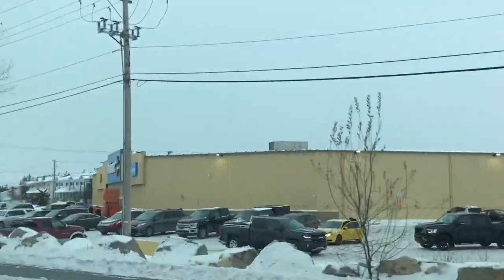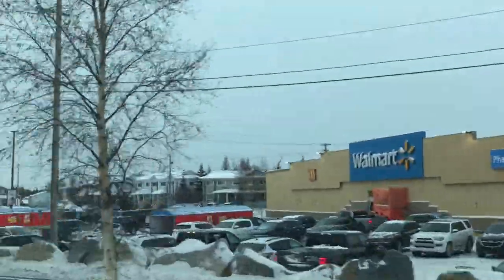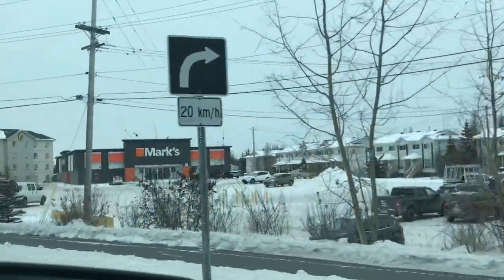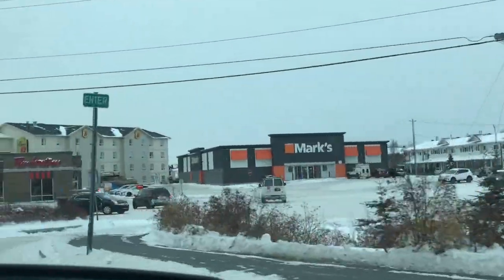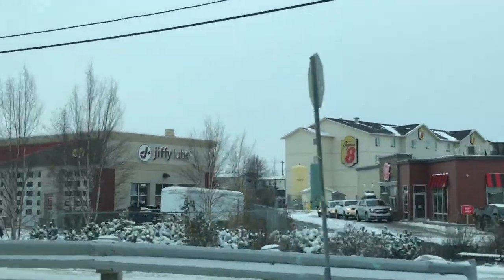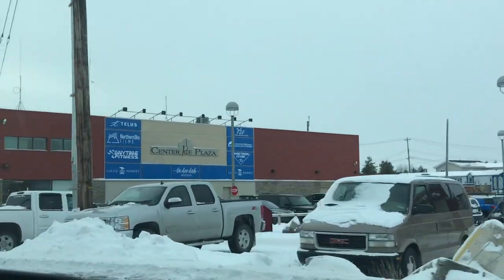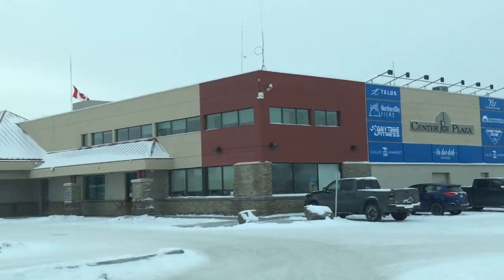So Walmart's here. Mark's Work Warehouse is in this little part as well. And Tim Hortons. There's Mark's. Oh yeah, and there's a Super 8 in the back there. Here's Jiffy Lube. And then there's some things in there. Anytime Fitness is in there. Telus.